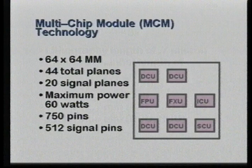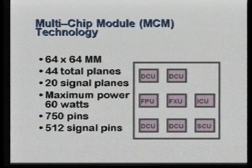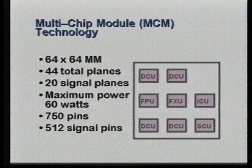This is the packaging technology that was used for the POWER2 Plus. The multi-chip module is 64 millimeters squared with 44 total planes, 20 signal planes. There's about 750 pins coming off of the substrate, with 512 of those being signal pins. And the other package that I talked about is the solder ball connect package, and it comes in 2 sizes. For the bigger chips, it's 32 millimeters squared, and for the smaller chips, it's 32 by 25 millimeters.